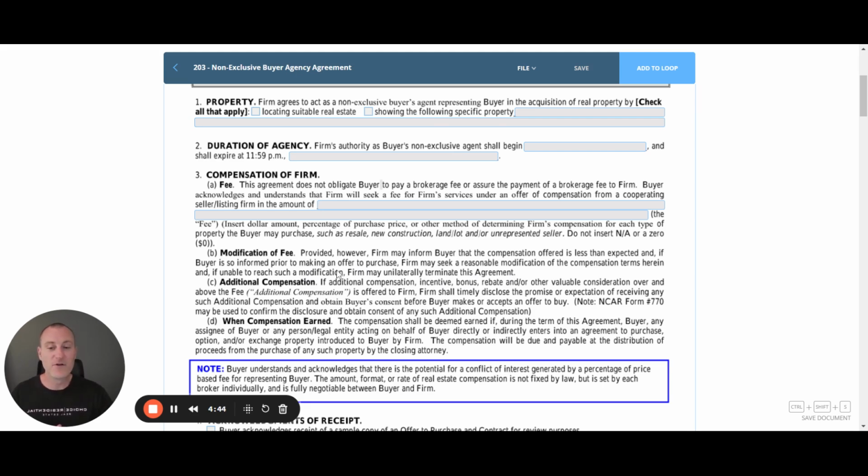this agreement. So if you look at the last phrase here under paragraph 3B, the modification of fee, if unable to reach such a modification, firm may unilaterally terminate this agreement. And that's important because it means if you're not getting paid anything, or not getting paid what you said the fee was for your services, you don't have to continue working with that buyer. You can unilaterally terminate this agreement and just let that buyer proceed however they see fit.